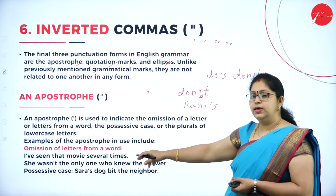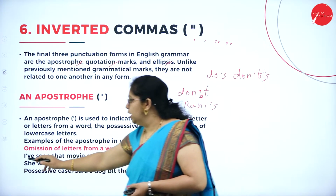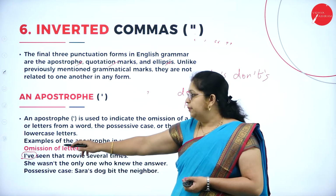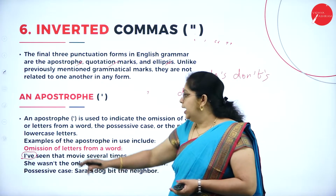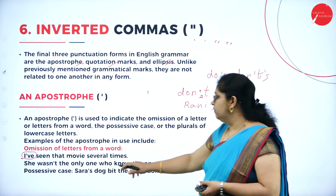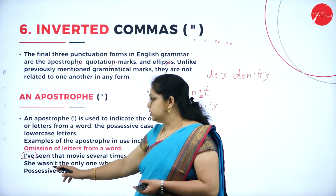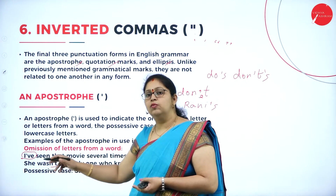Examples of apostrophe: omission of letters from the word. I've seen, see here, I have, H-A is omitted there. So, instead of H-A, in I've, apostrophe is there. So, you can say it in the short form also. I've seen that movie several times. She wasn't the only one who knew the answer. Wasn't. Here instead of O, was not, we are using apostrophe, and instead of two words there, was not, we make it one word, wasn't.